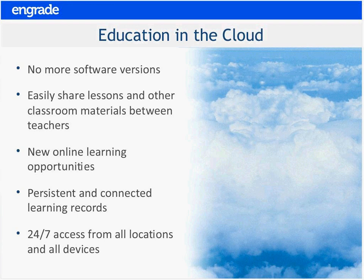The cloud allows you to create new online learning opportunities. So a student isn't confined to what they're learning in their class. They can also take advantage of learnings that are happening all around the web. Engrade provides persistent and connected learning records. And of course, you have 24/7 access from all locations. We're on Android phones. We're on all the mobile devices.